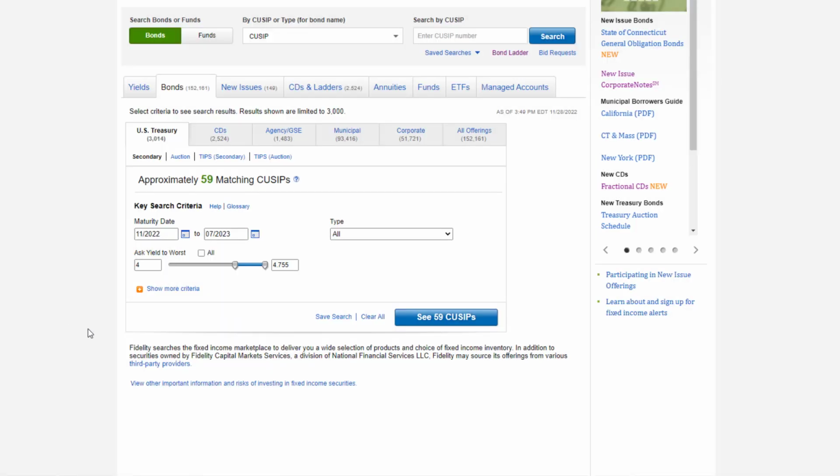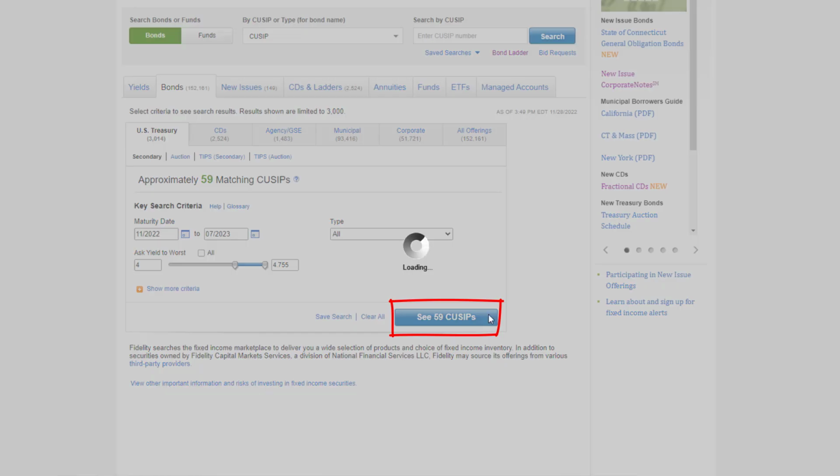I can filter by the type of US Treasury, such as bills, notes, or bonds, if I want to. And I can also enter more criteria in this section if I want to, but I don't need to, so I'll skip that. As you can see, I filtered it down from 578 US Treasuries to 59. Then I'll click here to view them.